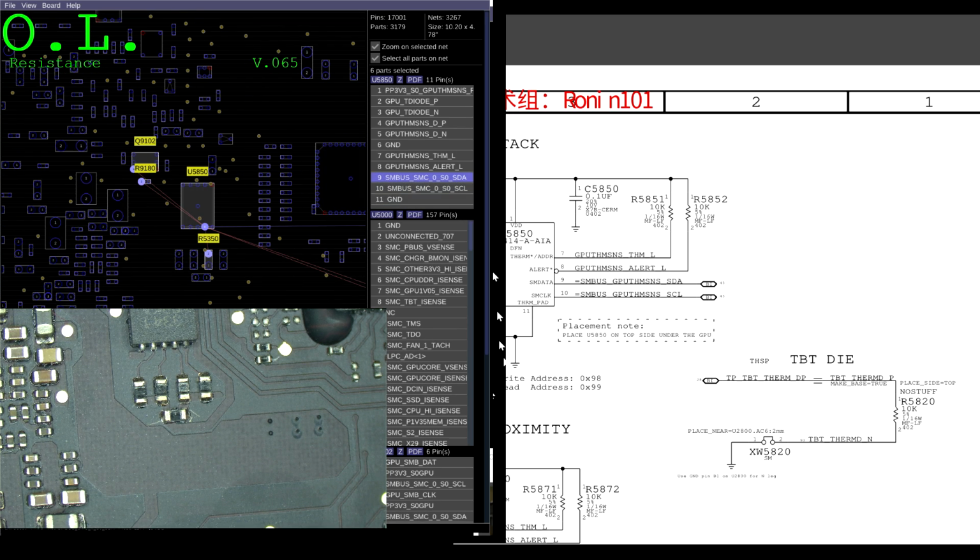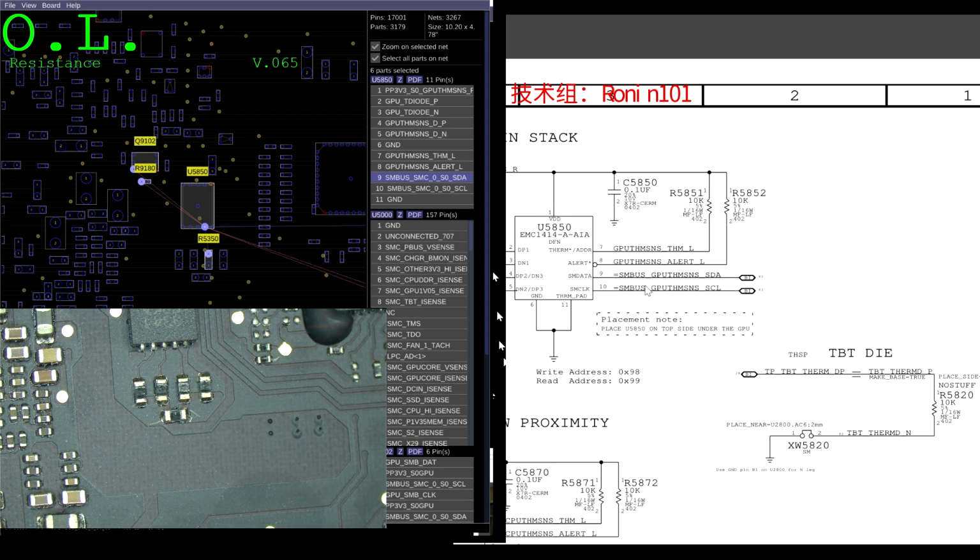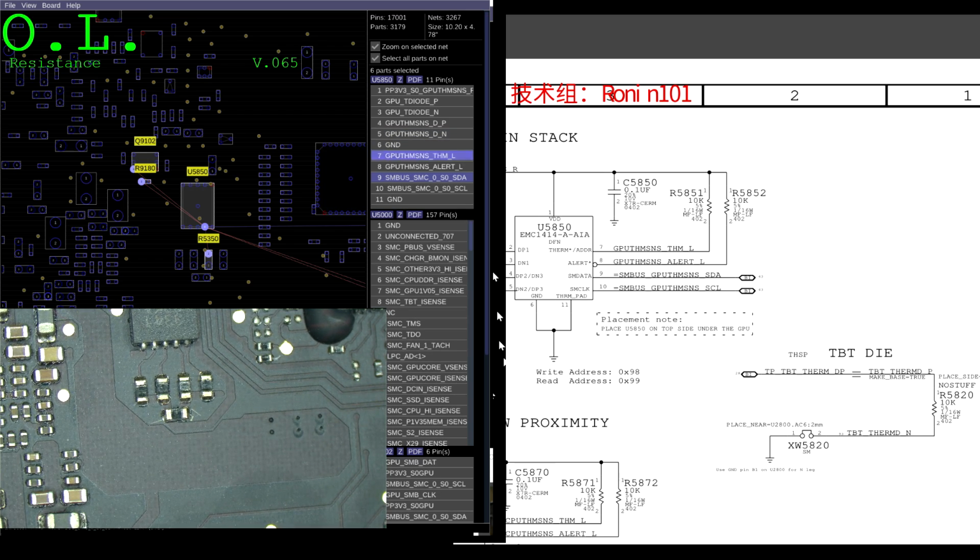No, I'm kidding. So the Apple engineers, what they do is they'll use a different name in the schematic than they do in the board view, and there's no reason for it. So see over here it says SMBus_SMC_S0 whatever, and over here it says SMBus_GPU_ThermSense. That's actually the same thing, but because they decided to use different terminology in the schematic than the board view, this confuses students a lot. So what you have to do is just look at pin 9 of U5850 here and look at pin 9 of U5850 there, and you'll find it.